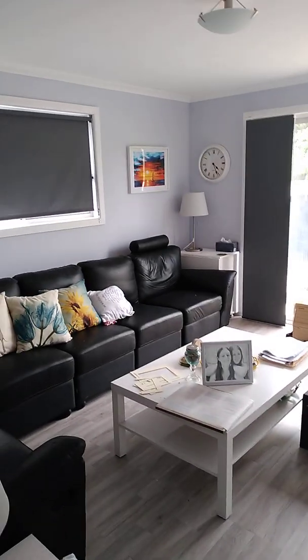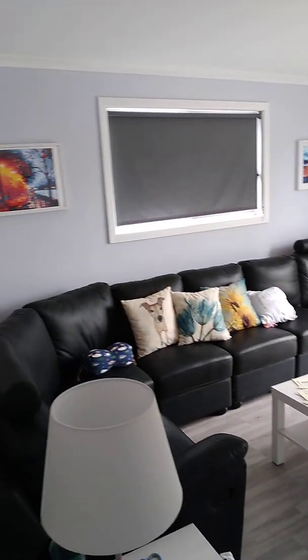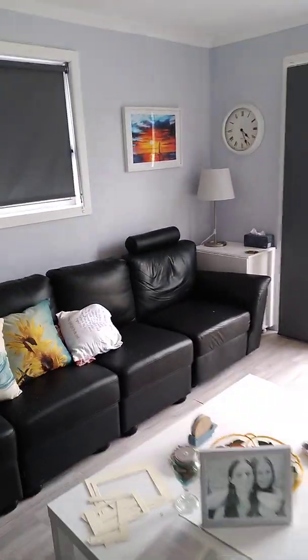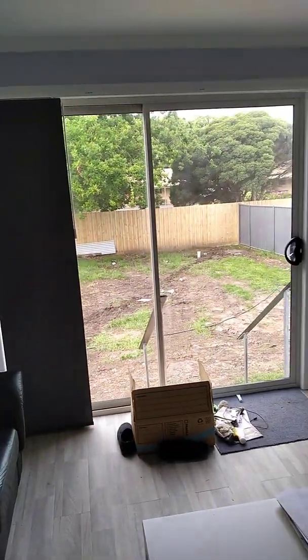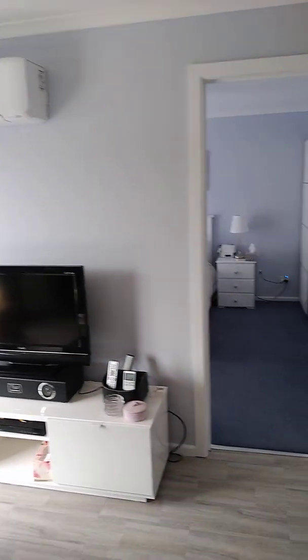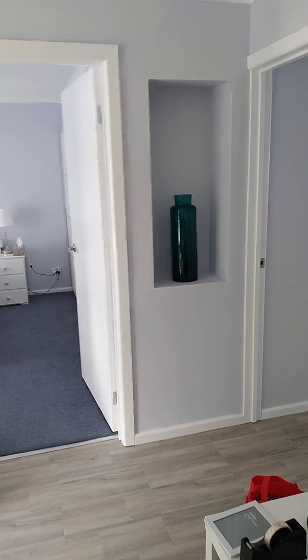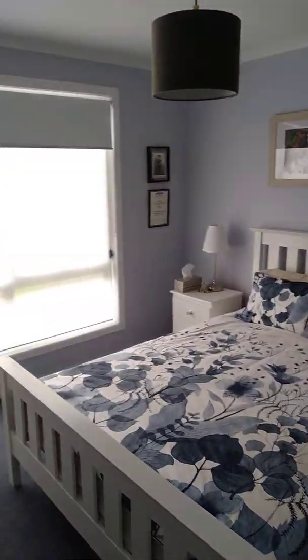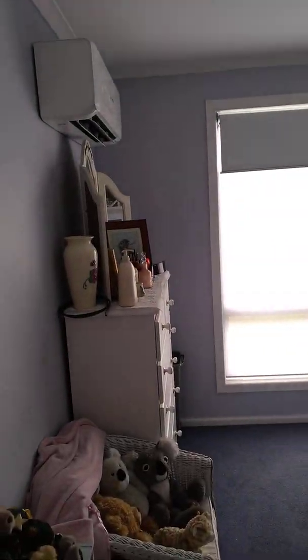We chose not to go open plan. We wanted a cozy, separate room type environment. And here is the lounge room. Reverse cycle air conditioning, very economical nowadays. I put the niche in there with some leftover steel frame pieces. Thank you, Brian, for that. There's some more built-in robes by IKEA. Beautiful bedroom. Another reverse cycle there.